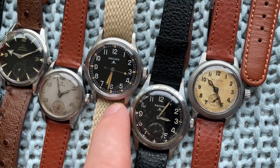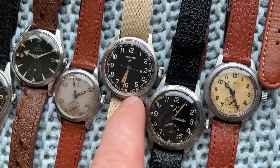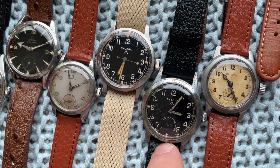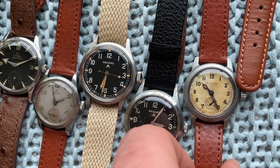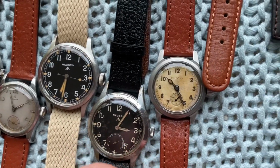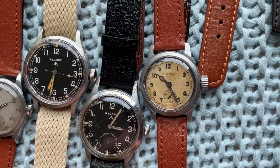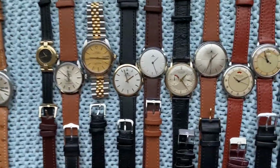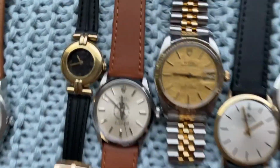Then we've got a record KA and a GA. This one was issued to the Kenya Army. This one was issued to the Ghana Army. And then a Bulova 1917H, which was issued to the US military in the Korean War in 1950. Then, next up, we have Cartier, Rolex, Tudor, and Jaeger-LeCoultre, a lot of them.